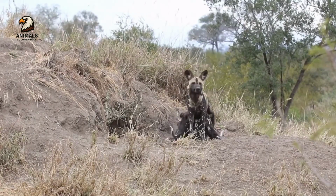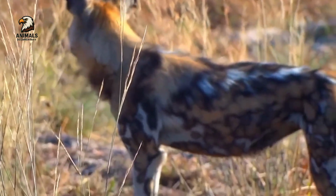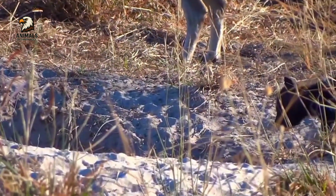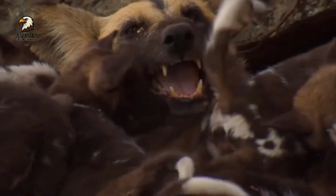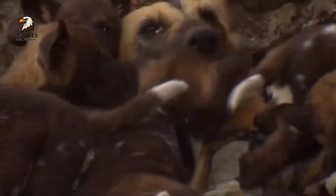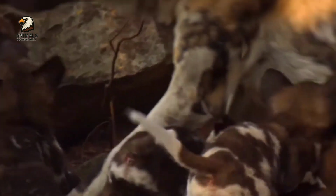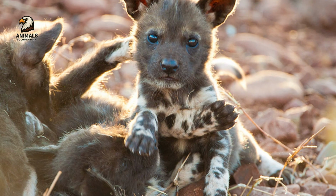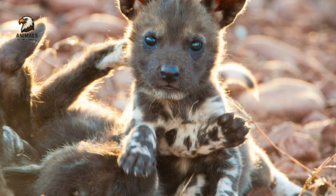But raising their litter, which can number up to 20 pups, is a job for the entire pack. When hunters return from a kill, the pups eat first. The adults, even the dominant alphas, stand back and wait. The hunters regurgitate meat for the young, a behavior triggered by their excited, high-pitched begging. The entire pack operates as a single, selfless unit. Adults take turns on guard duty while others hunt.